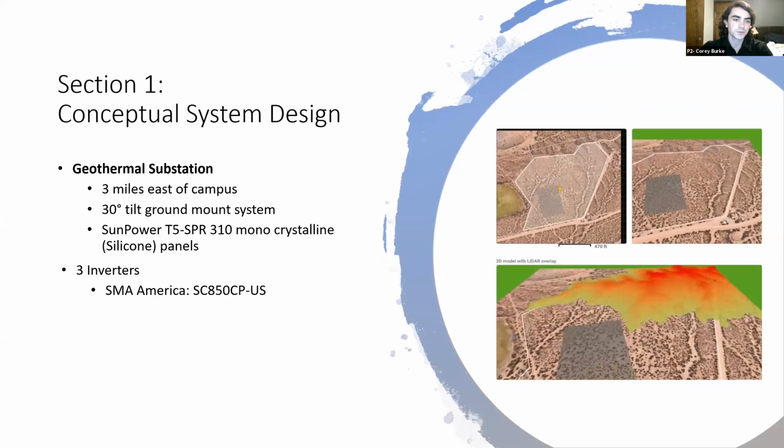For the geothermal substation, it's 3 miles east of campus, so it won't be obstructed by anything, won't obstruct anything on campus, no shading there. The ground mount system has a 30-degree tilt, which we found was optimal for manufacturing. And we use SunPower T5 SPR 310 monocrystalline silicone panels with 3 extremely efficient inverters with a maximum AC power of 880 kilowatts.